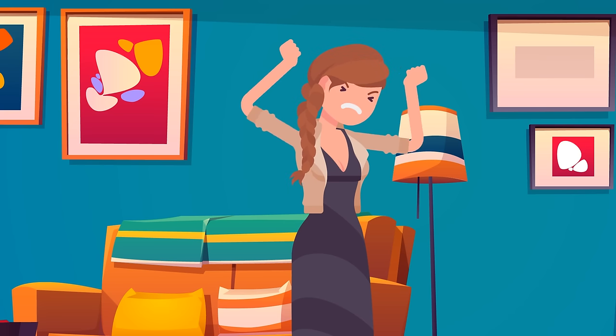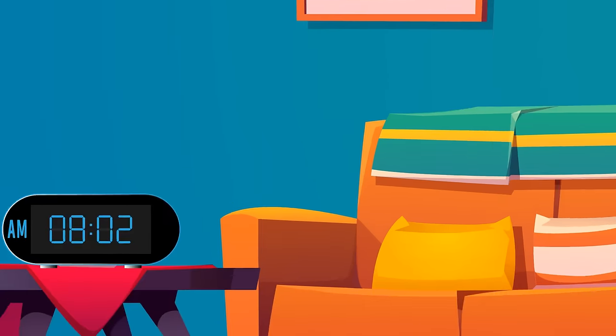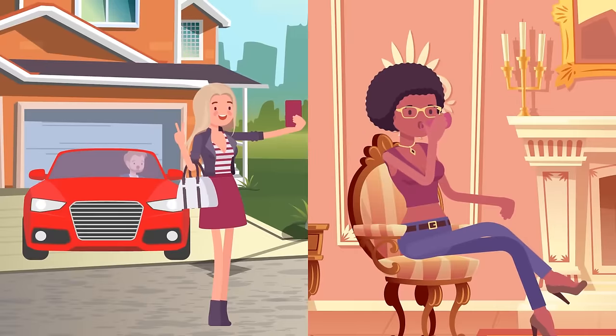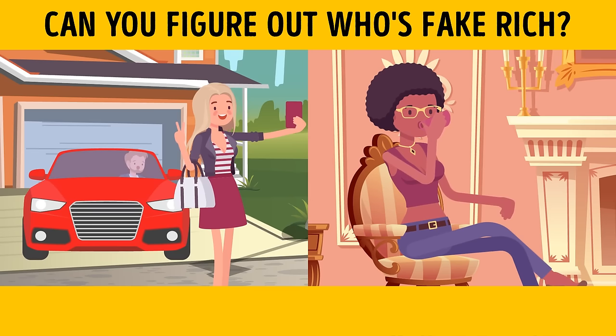Mia thought her husband would come home by 8 p.m., but he appeared at 8:02 a.m. the next morning. Uh-oh. Look at these two ladies. They both seem to be filthy rich, but only one of them actually is. Can you figure out who's fake rich?